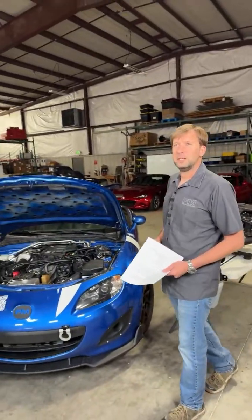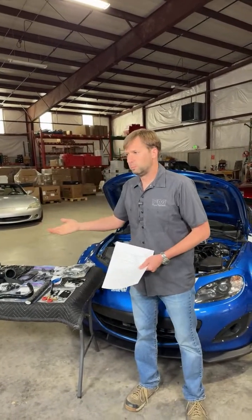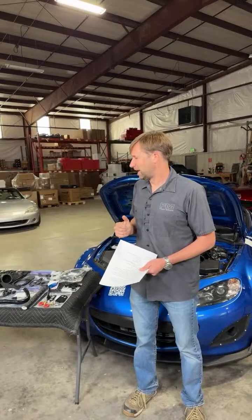Yes? Spark plugs. Do I need different spark plugs? What do I need? So you should be able to reuse the stock spark plugs. There is a better, colder set of spark plugs that we will have available soon. You don't have to have them, but it's not a terrible idea. And you do have to gap them down a little bit, but that's about it.